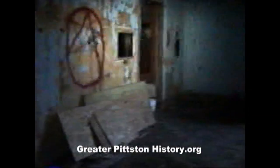Most logically, it should have been where the Chamber of Commerce would be, rather than taking prime real estate in downtown Pittston and not paying taxes on it. These are the steps leading from Main Street all the way up here. This is the only access to Main Street.